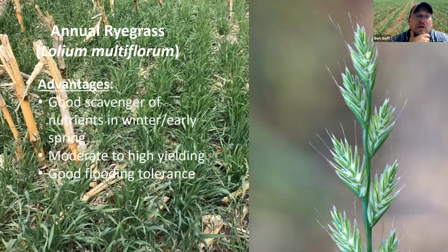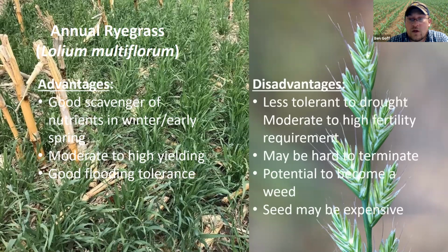Annual rye is a big one you hear a lot about. It's also a good scavenger, comparable to wheat, maybe a little bit behind wheat. Not quite as high yielding as the others. It has good flooding tolerance because it does have a shallower root system. Less tolerant to drought. I know as a forage, it does okay in a drought. It still has a moderate to high fertility requirement. It can be very aggressive for regrowth.